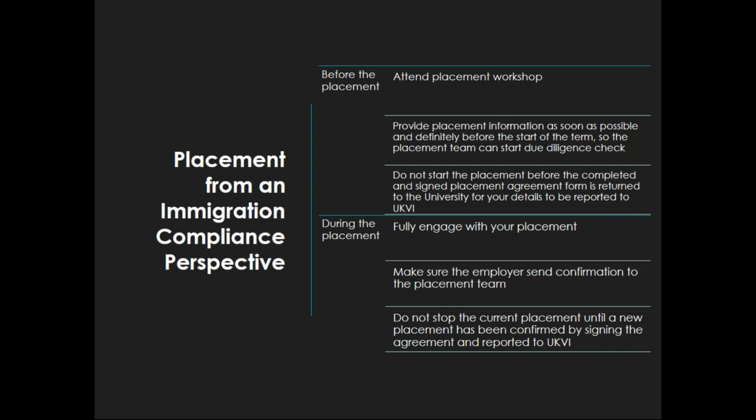So before the placement, please make sure that you attend placement workshops and relevant events organized by my colleague Elena's team, the placement team, because they are able to support you throughout this process. And secondly, please make sure that you provide placement information as soon as you find it, and definitely before the start of the term, so that the placement team can start their due diligence check and let you know whether this placement meets the criteria or not.